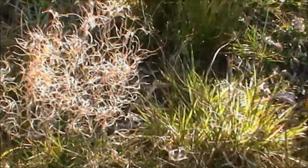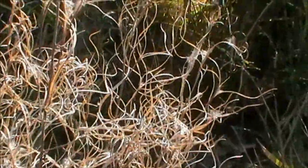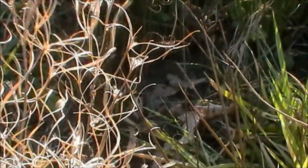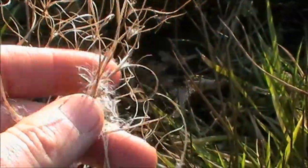I have noticed all around this field in the set aside there are some weeds. Well, I don't know what flowers they are, but these are the seeds from them. I can't remember what they're called now. Anyway, they give off this fine fluff, and I reckon maybe I could use this to start my fire, so I'm going to give that a go.